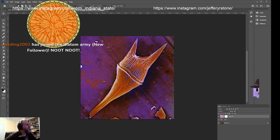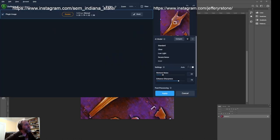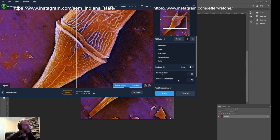So, let's say you're relatively happy with that. You're done. Colorize it, denoise it, whatever you want. We can come in and play with these settings. I'll show you what happens when, oh, I need to flatten it first. And then I can take it over to Topaz. And we can get rid of that noisiness. Hopefully. Yeah, and you can see a really good example of it getting rid of the noise right there.